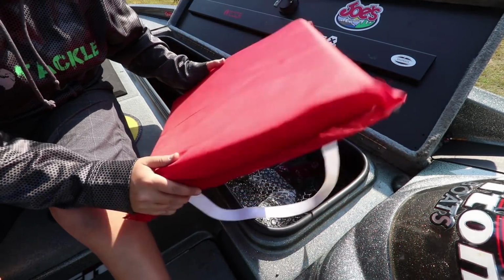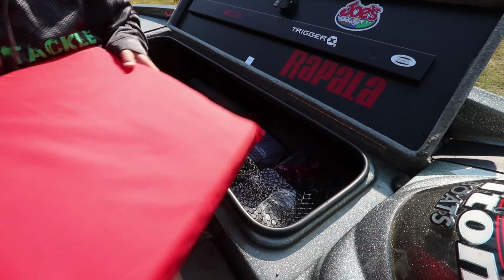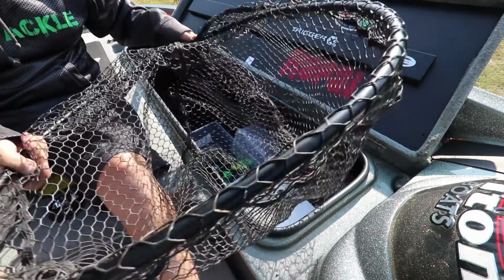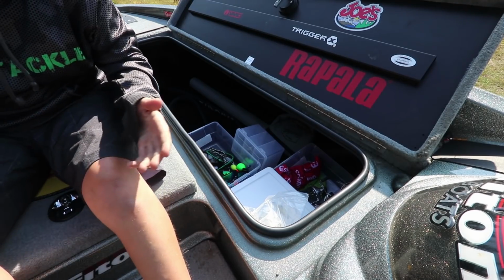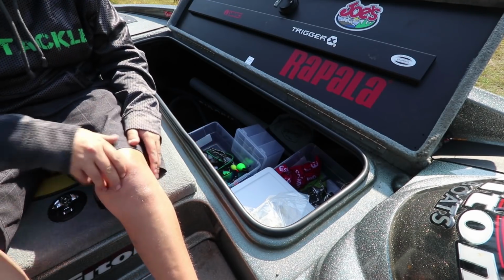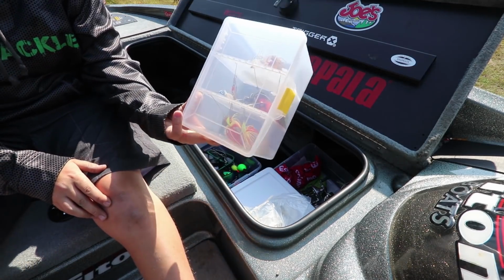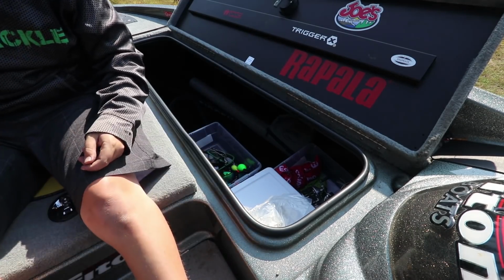This is what I sit on to see over my dash because obviously I'm too short, I can't see over it. Number 2, we got the net. This thing barely ever gets used. This is for tournaments and if I'm walleye fishing or crappies or whatever. Not really for bass. I got a box that's missing so many spinners. This thing was full this spring and now it's empty.